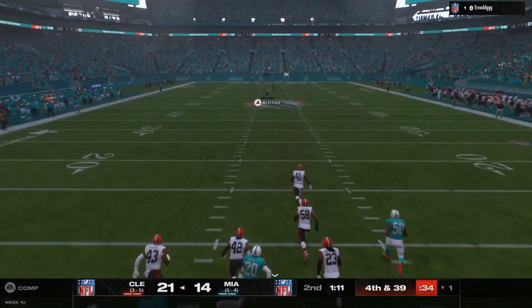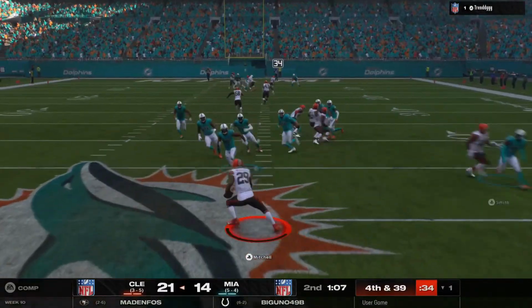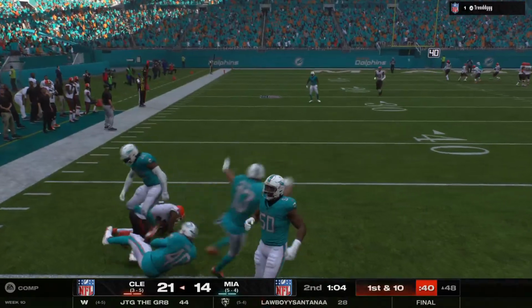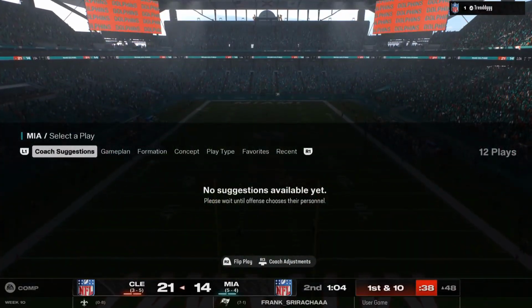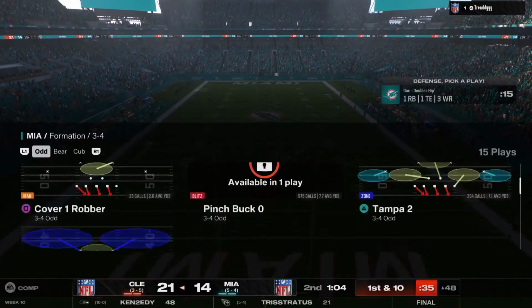And he's able to get it out quickly, and this is not a bad kick here. Fielded at the 43. That's a 49-yard punt, 8, though, on the return. And the Browns have a short field in front of them now as they take over 1st and 10.